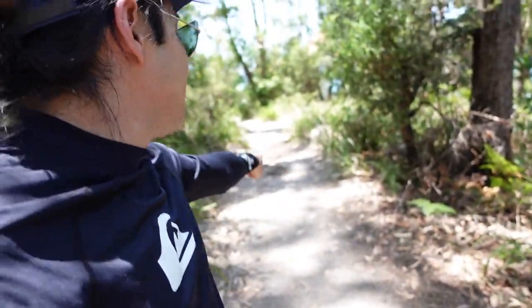Whoops. See, I just fell off. Sorry, I didn't see that coming. There was a big stone in there, see? It's like a small hump.